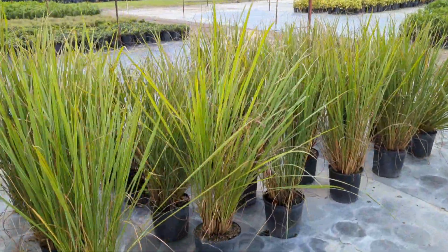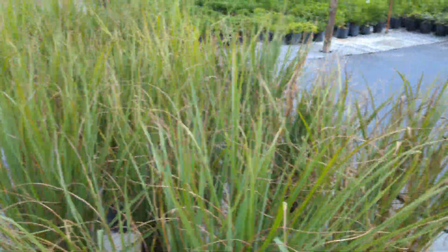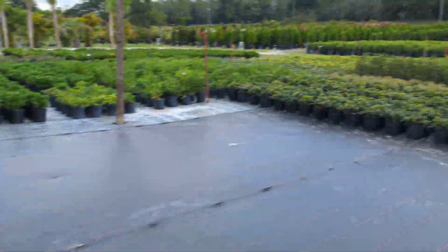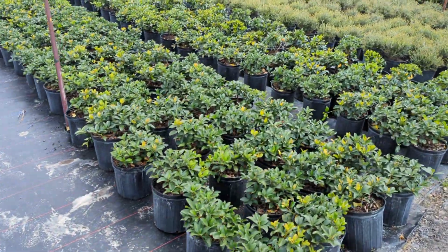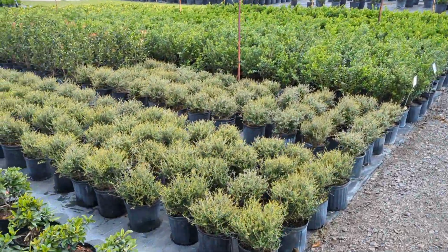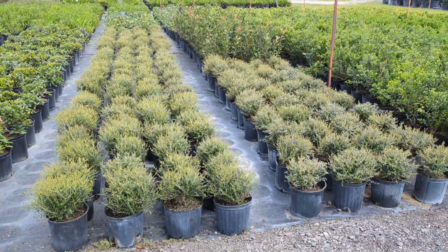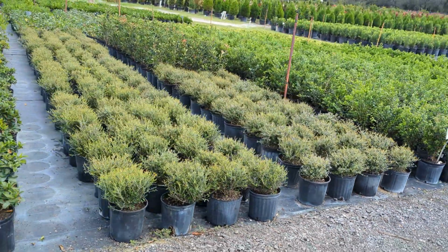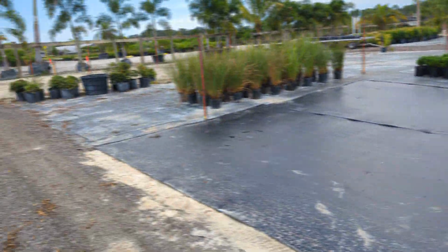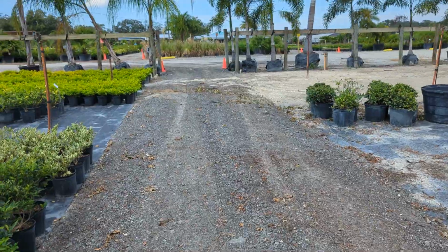Here we've got our Fakahatchee grass, which is a great texture piece, and up here we're going to have to be moving some stuff around. We've got Indian hawthorn, but we do have a bunch of really nice looking dwarf yaupon holly, Ilex 'Schillings', as we sometimes like to call it. So we've got a bunch of those coming on up, and we'll walk up to the front here looking at a few other things.